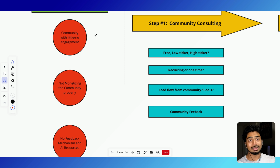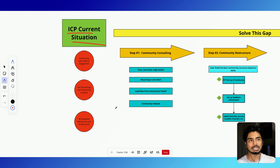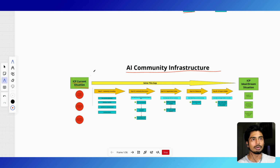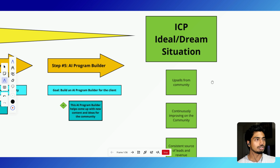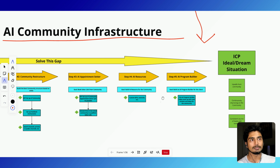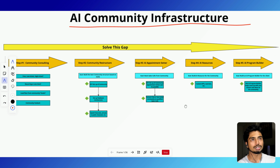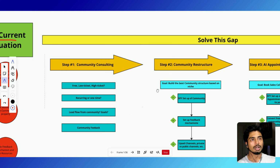They have a community with thousands of people, no engagement. They're not monetizing this community properly, or they have no feedback mechanisms or AI resources in place to make the most of this community. Now, they're going to buy this infrastructure so you can bridge them to where they want to go, their dream situation, which is they get upsells from within their community. They continuously improve on the product, which is the community. And finally, they get consistent source of leads and high ticket deals from this community that they build, right? That's what you're going to be helping these people with. And there's a 5-step process you're going to be running them through. First is consulting.